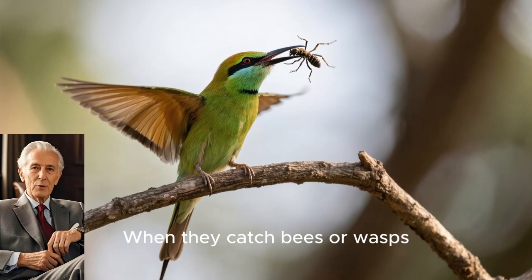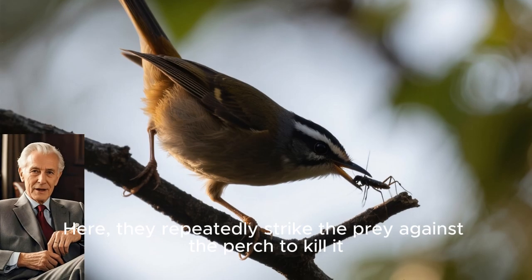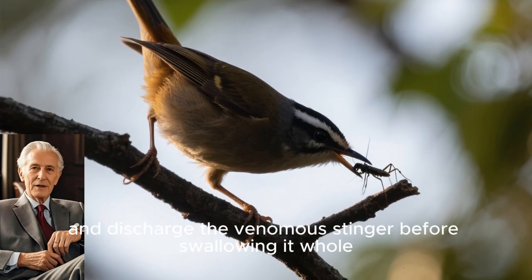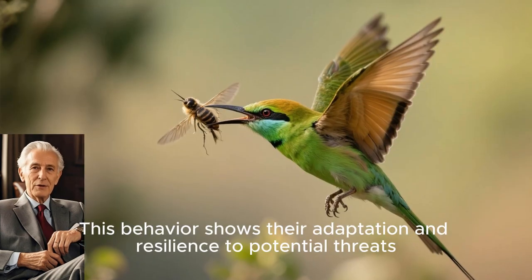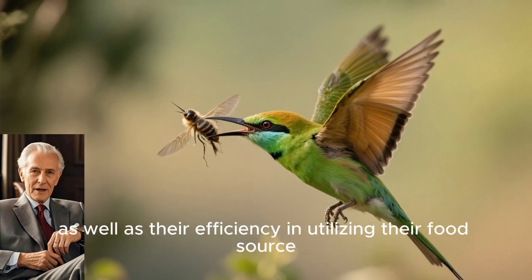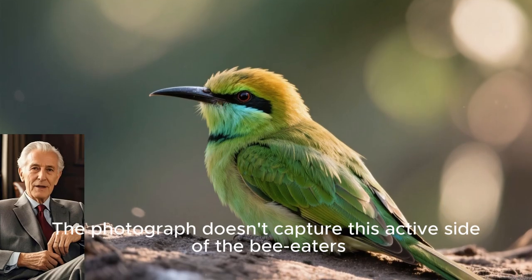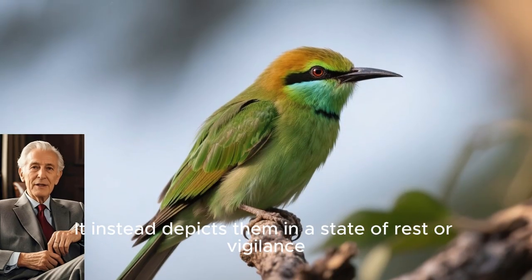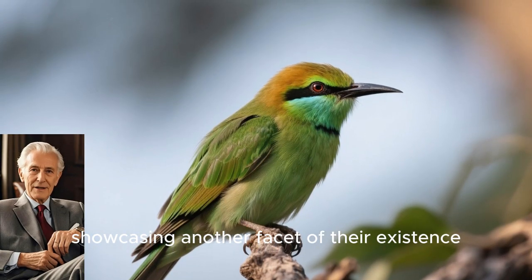When they catch bees or wasps, they return to a perch before consuming them. Here, they repeatedly strike the prey against the perch to kill it and discharge the venomous stinger before swallowing it whole. This behavior shows their adaptation and resilience to potential threats, as well as their efficiency in utilizing their food source. The photograph doesn't capture this active side of the bee-eaters. It instead depicts them in a state of rest or vigilance, showcasing another facet of their existence.